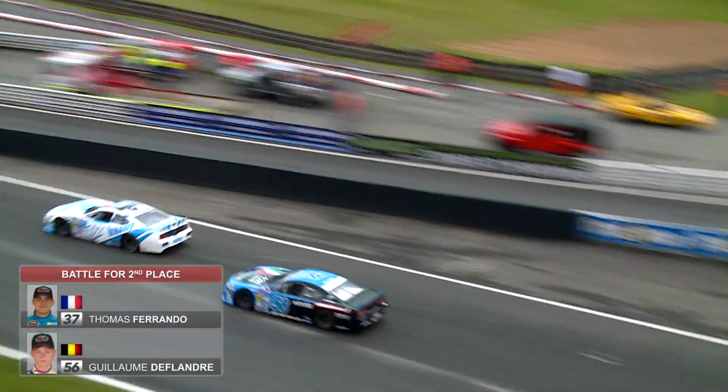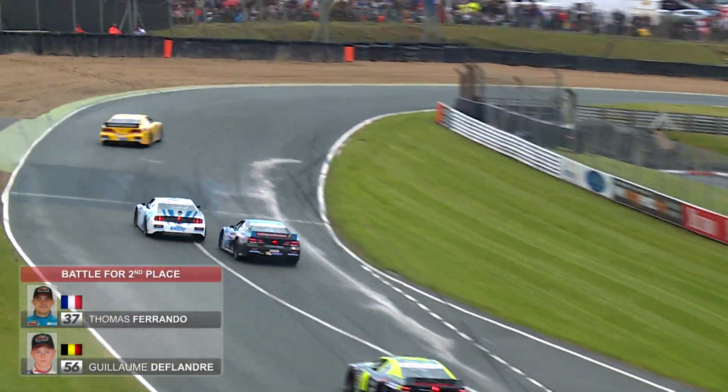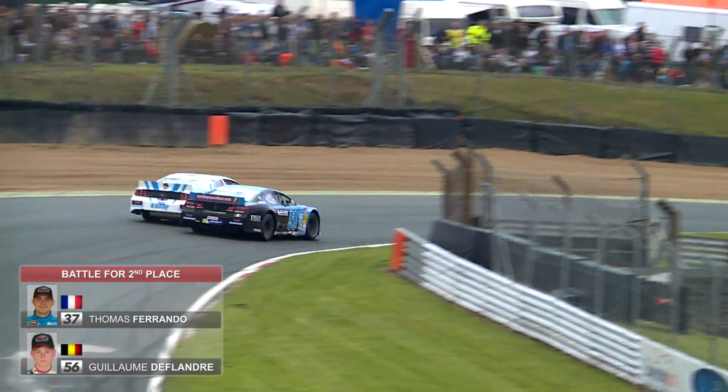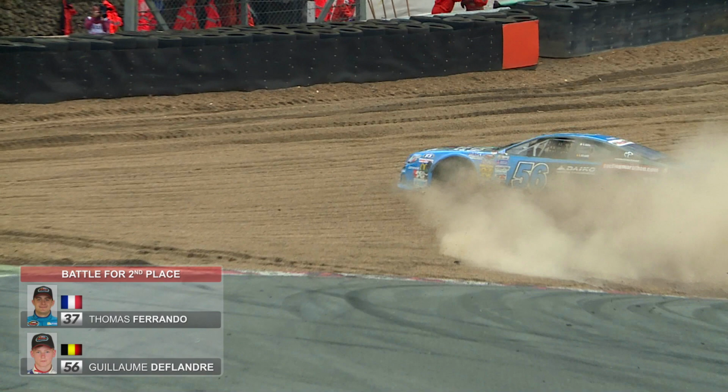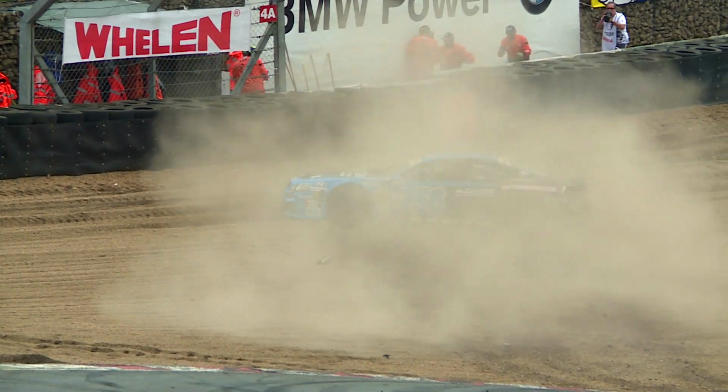After 2 laps, Teflon is third. Behind, Ferrando is on fire. The car is moving a lot and they're braking. He tried to dive on the inside at Graham Bend, but they collide and Teflon is out. The race is over for him.